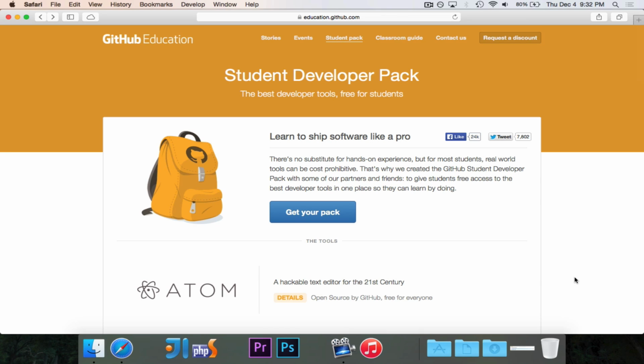So the first thing that you'll get is Atom. Now this is free for everyone, but it was made by GitHub, and it's a neat little text editor with highlighting support for languages. Very nice, free to everyone, so that's not a main piece of this pack.